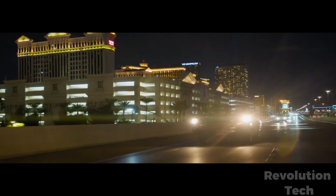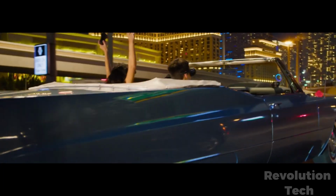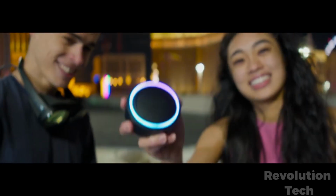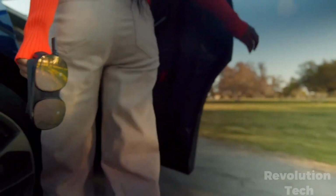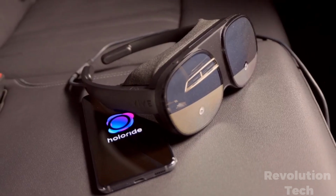The Holoride retrofit is able to sense your car's movement and position, ensuring that your VR experience is perfectly synced with the motion of your vehicle. No more motion sickness from playing VR games in a stationary position. What's even better is that this device is compatible with any car, regardless of the make or model year.